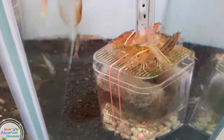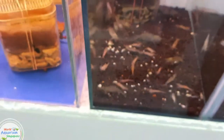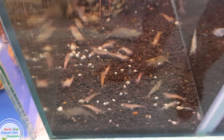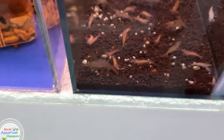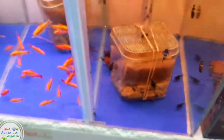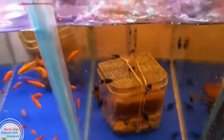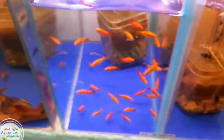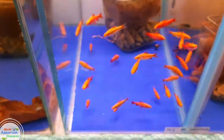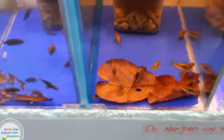Okay, some more. They have all these very nice shrimps, rock shrimps, as you can see, they name it properly. Very, very well managed. And all these shrimps, Yamato, the Bumblebee fish, $1 a piece, I think very reasonable. This is a cloud mallow, golden cherry barb, very nice.